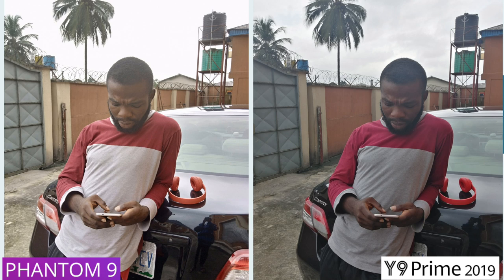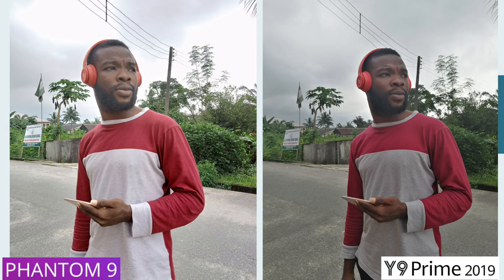Okay, I want to straight up say that strong light is what these two devices need to capture excellent looking images. When I took this shot here, the natural light source wasn't that great. It was a little cloudy, which didn't yield great results for both devices. But the Phantom 9 manages to keep its image a little sharper and brighter than the Y9 Prime, considering the lighting condition. However, the Y9 Prime kept its consistent natural looking images. While not as bright as the Phantom 9, colors look more pleasing to look at and high dynamic range is marginally better too.